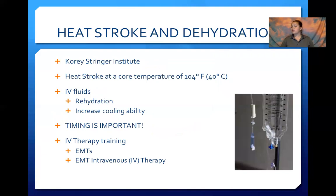Starting off with heat stroke and dehydration, we can look at the Korey Stringer Institute. Heat stroke is when the core temperature of the body reaches 104 degrees Fahrenheit or 40 degrees Celsius. That is usually taken by a rectal thermometer, as it is more appropriate and more accurate.